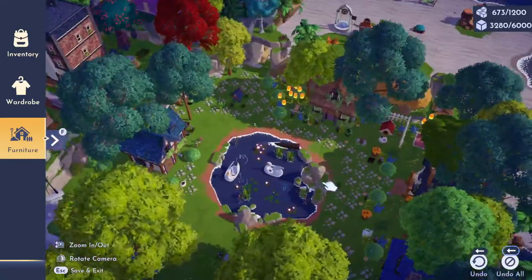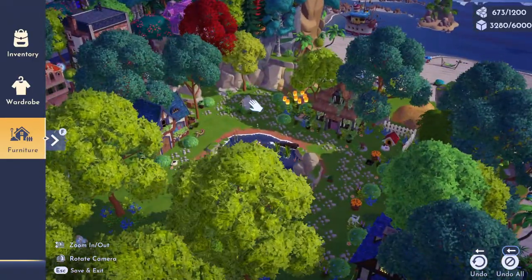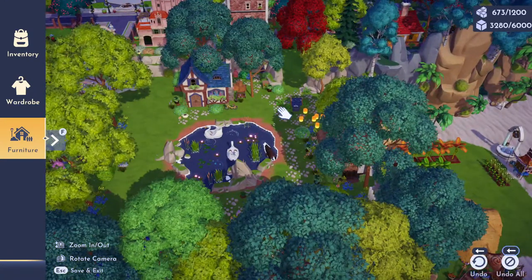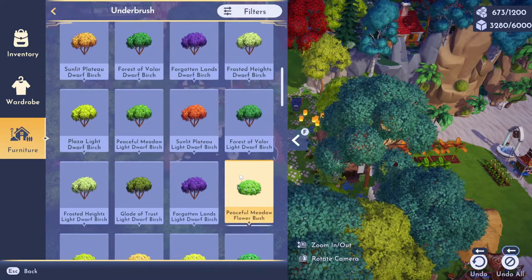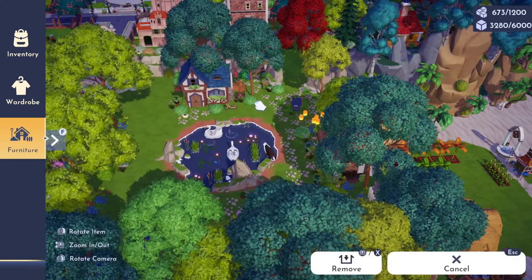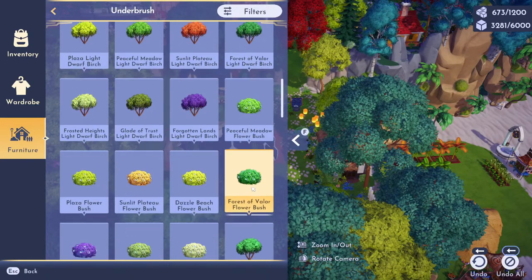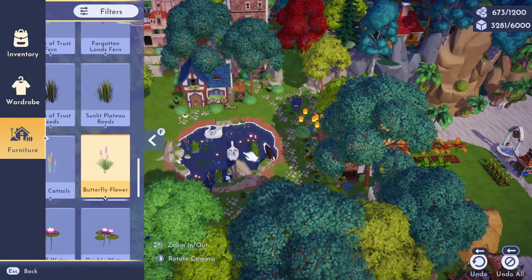Yeah, that's what we were lacking, is some height in this area. You could also put a tree right here. A tree centerpiece. I think that would help a lot, too. I'm just gonna fill in some more. Oh, I already have a flower.